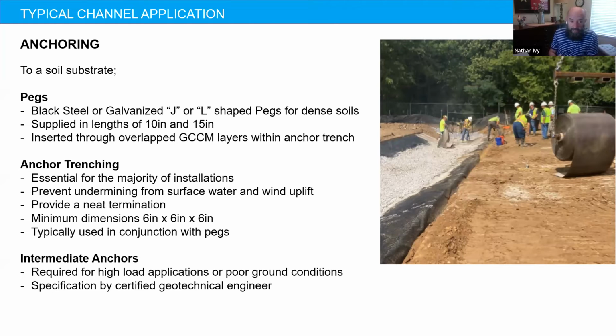Furthermore, within the anchor trenches, you'll use a J-peg or a twist anchor or something to peg the material down every 3 foot within that anchor trench. Again, that's mainly to keep the material in place until such time as that anchor trench can get backfilled, just to ensure intimate contact with the bottom of the anchor trench. Typical anchor trench is going to be 6 inches by 6 inches.